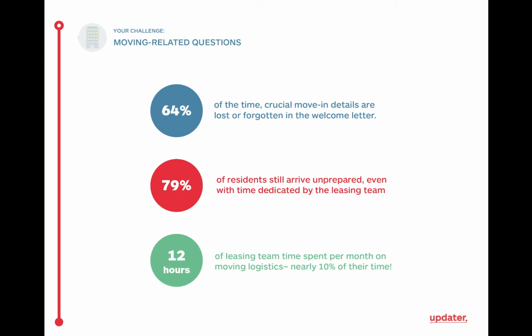So we've done some research ourselves. You can see the stats here on the screen based on our user base, but what this boils down to, guys, is that the more residents you get using Updater, the more time saved for you. We have the potential to save you guys about 12 hours of time per month on those tasks. 12 hours is a ton of time. So aside from being a great tool for your residents, this can be a great way to get some time back for you guys in the leasing office.